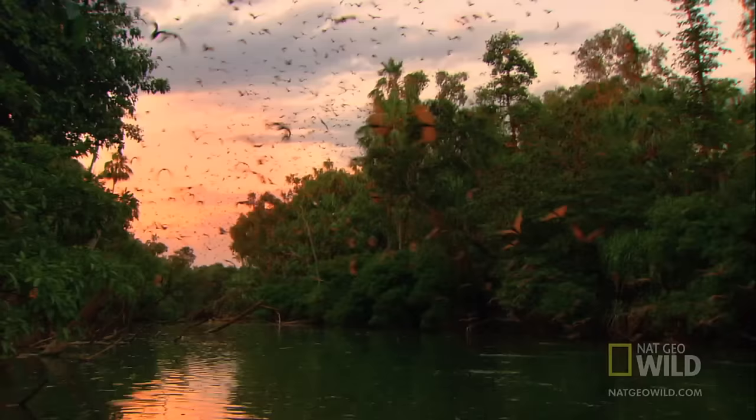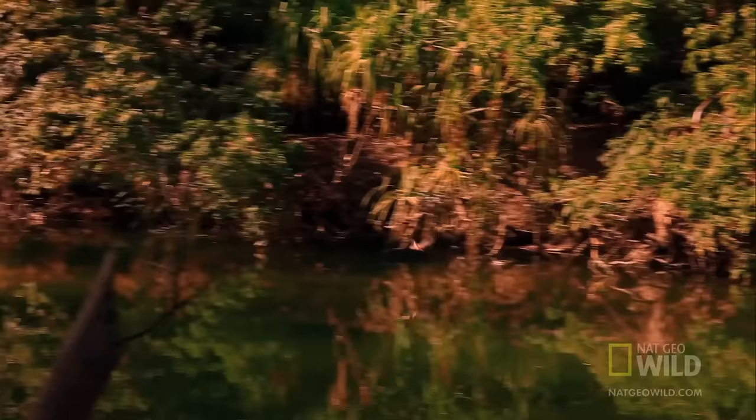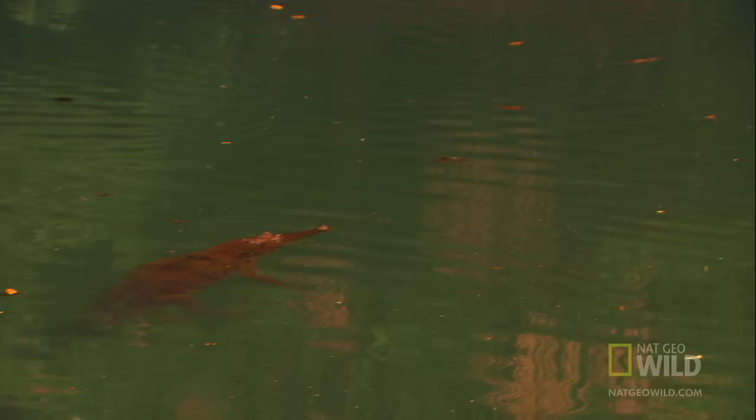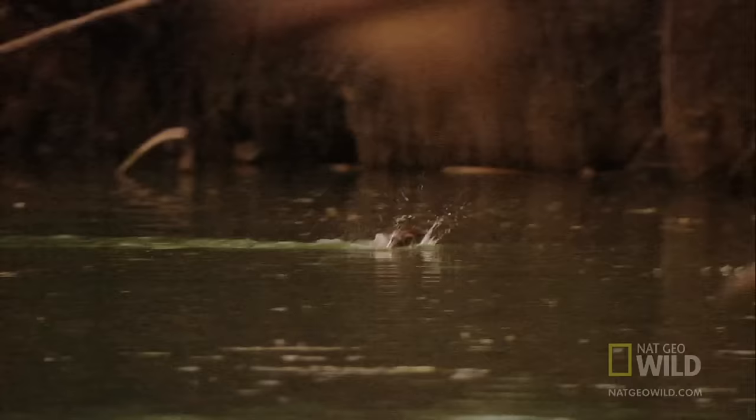All that maneuverability will come in handy for this flyby. One way the big bats can drink water is to skim the surface of a river and lick the droplets of water off their fur. But one missed approach, and plenty of predators lurk beneath the surface.